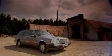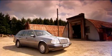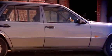And now it's the moment you've all been waiting for. It's the greatest comeback since Elvis in '68. It's the return of the Merc. Talk to those in the know and they'll tell you nothing is built as well as an old Merc.